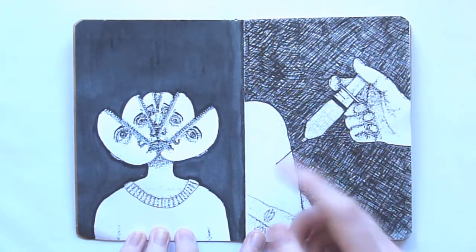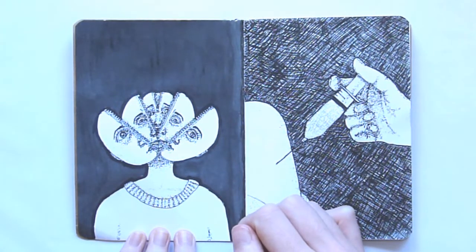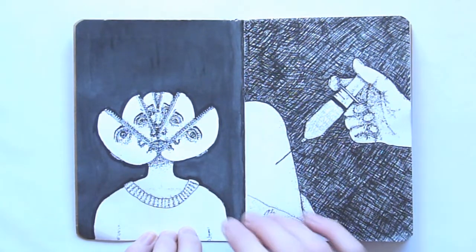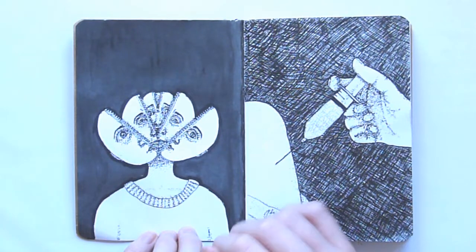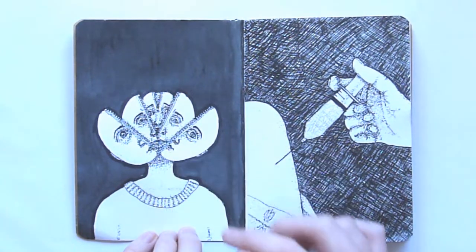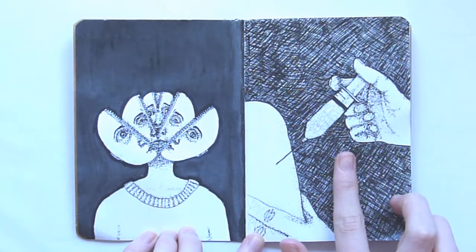The prompt for this drawing was divide. I went with the idea of trying to illustrate a divided mind or a split mind, or the idea of people having layers behind each other. Each face has a slightly different expression, but the changes are pretty subtle from one to another. The first has more of a neutral look, the second looks a bit more sad, and the third was supposed to look scared, but most of it's covered by the heads in front of it, so it's quite hard to tell.